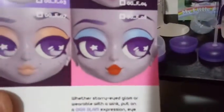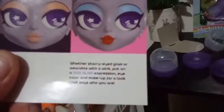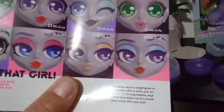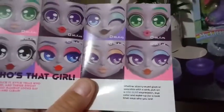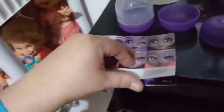I do know that we got these eyes right here, and they look exactly like the ones on here. So there's nothing wrong with my eyes. It says that they're GGF 08 eyes. So there's 8 different eyes you can get in this collection, I suppose. I don't know if there's 8 different eyes you can get in this collection, or if there's 8 different eyes just in general. I'm not entirely sure about that. So I won't know until we open up another one.